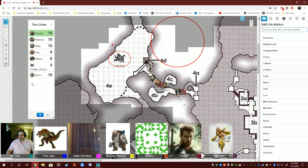So Norite, is there anything else you want to do? My retainer is going to cast Witch Bolt. All right, go for it. So that is 19 to hit. That hits. Man, I'm gonna have to do something about that retainer.